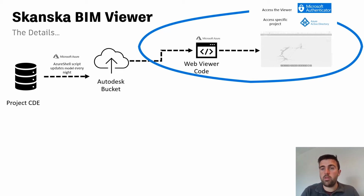So there were 2 levels of security. First of all was access to the URL. This was done via MFA. And then secondly, there was access to your project. We don't want anyone having access to any project. So we created Azure Active Directory security groups to enable this. So you could only view your project's information.